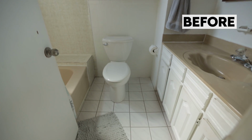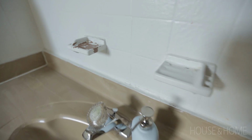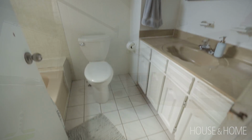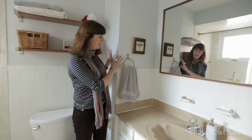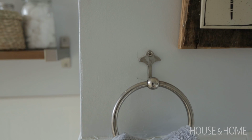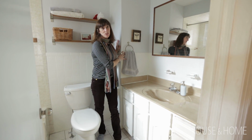This bathroom, I would say, is a typical Toronto bathroom. It's about 40 square feet. It's just a small bathroom without too much interest. One of the things that is a big problem right now in this bathroom is this built-out area. So when we get into construction, we can open it up, take it apart, see what's there, and it would be exciting to find out how much space we could use for storage.